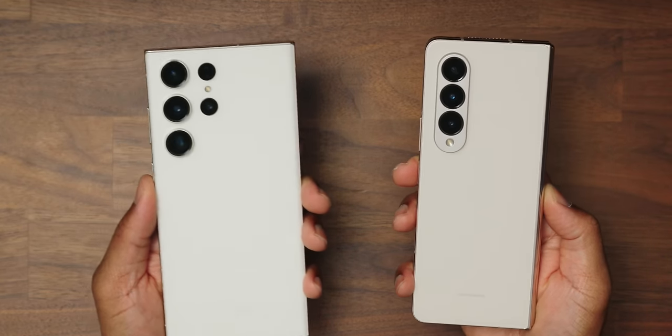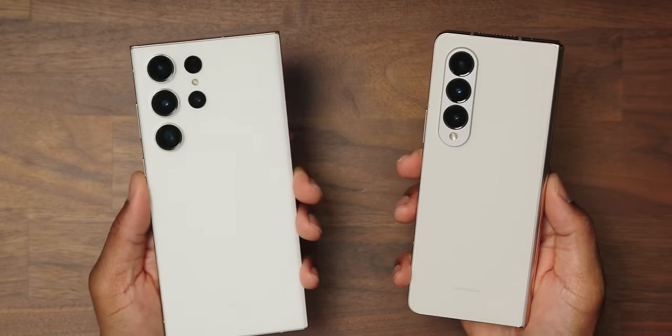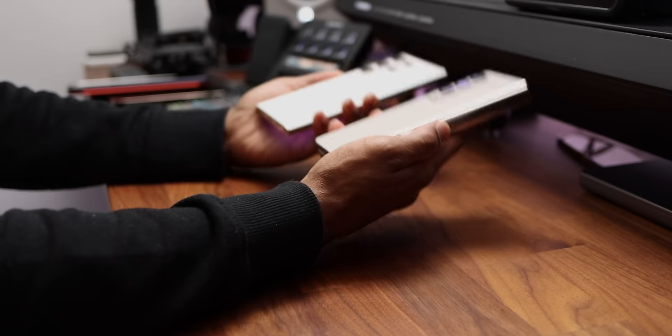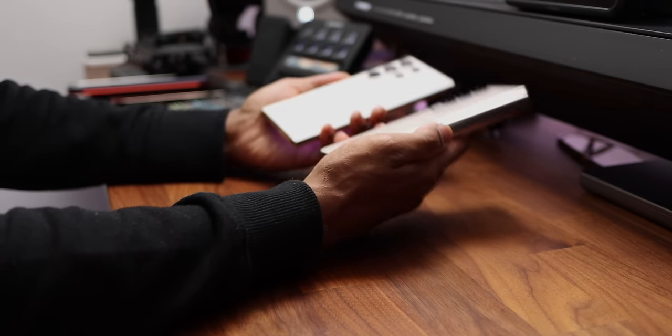And the best way to find out is to go outside right now, snap some photos and some videos side by side, and have you guys hit the comment section down below and let me know which one is honestly, wholeheartedly looking the best.